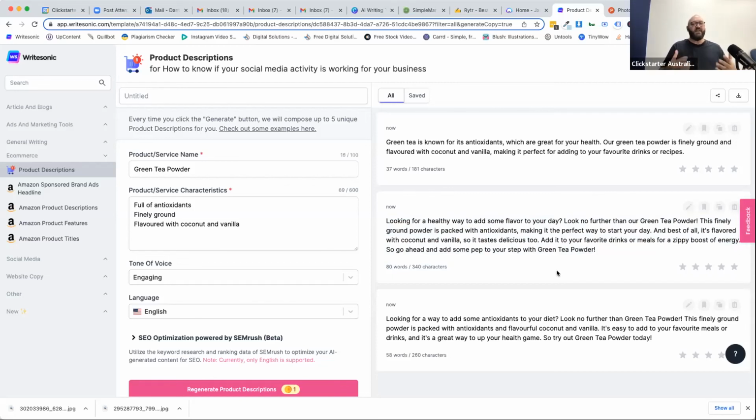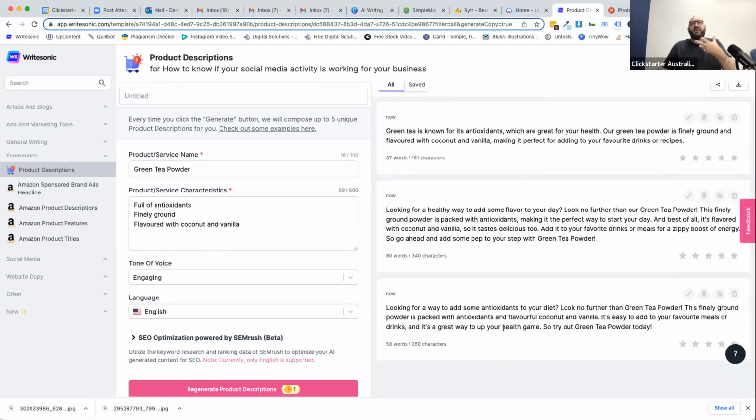And you're able to have something unique. It's not plagiarized and it's pretty engaging, like looking for a way to add some antioxidants to your diet, you'll go further than green tea powder. So it's got really engaging, asking questions, giving you suggestions, adding to favorite drinks or recipes, adding some pep to your step, all those kind of things. So it's adding really creative ways of making your product description seem a little bit more clear.